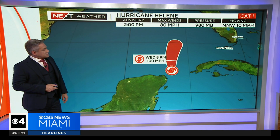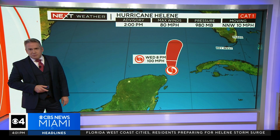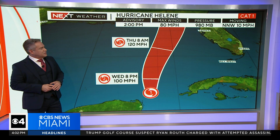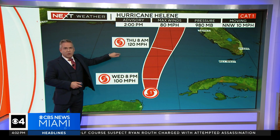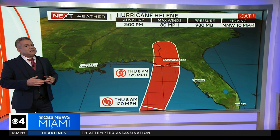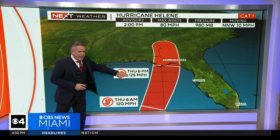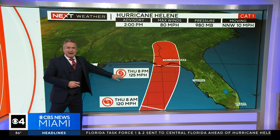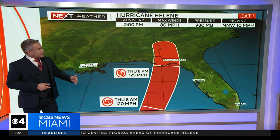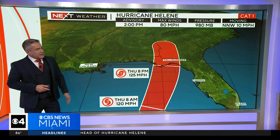In fact, the Hurricane Center's forecast has it as a 100-mile-an-hour Category 2. So this is going to start changing categories throughout the day today and heading into tonight. And then by tomorrow morning, we have a major Category 3 hurricane in the Gulf of Mexico. At that point, we're planning for 125-mile-an-hour wind at landfall, but that can always change. You can always get rapid intensification, and if that happens, it could even be a category higher.